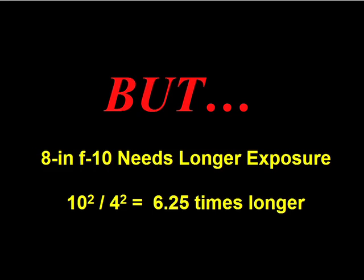The 20-inch f4 is 16, so 16 goes into 100 6.25 times, and that's how much you got to increase your exposure. So with that in mind, that's kind of just the only things you really have to remember as far as doing any kind of imaging.